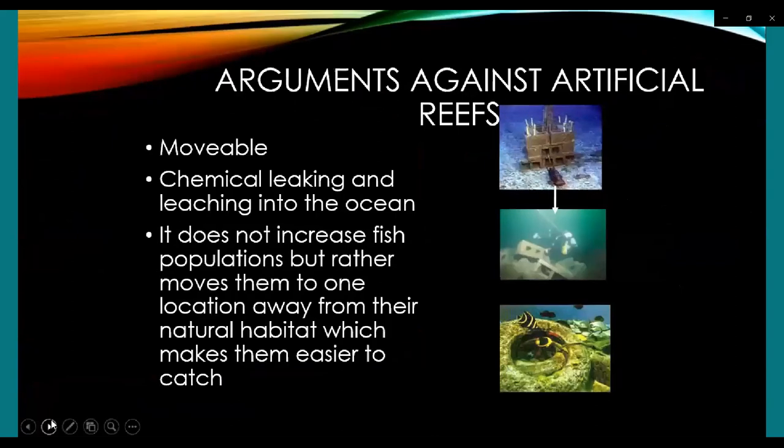Arguments against artificial reefs. They are movable. Chemical leaking and leaching into the ocean can happen. It doesn't increase fish population, but rather moves them to one location away from their natural habitat, which makes them easier to catch.